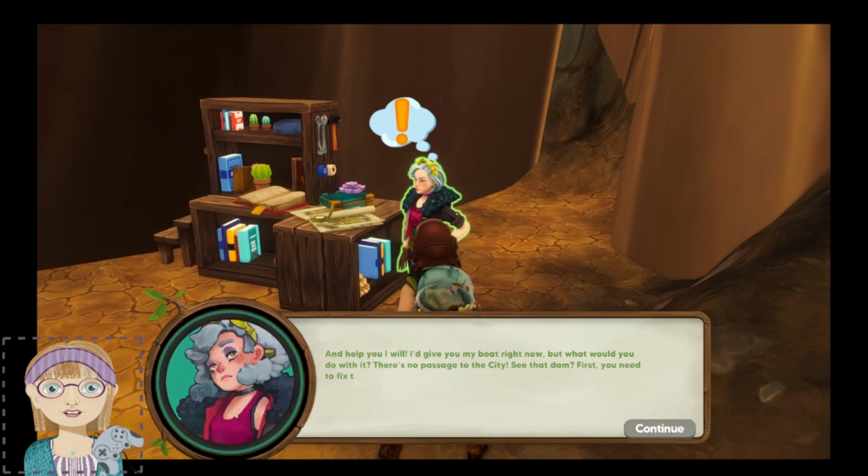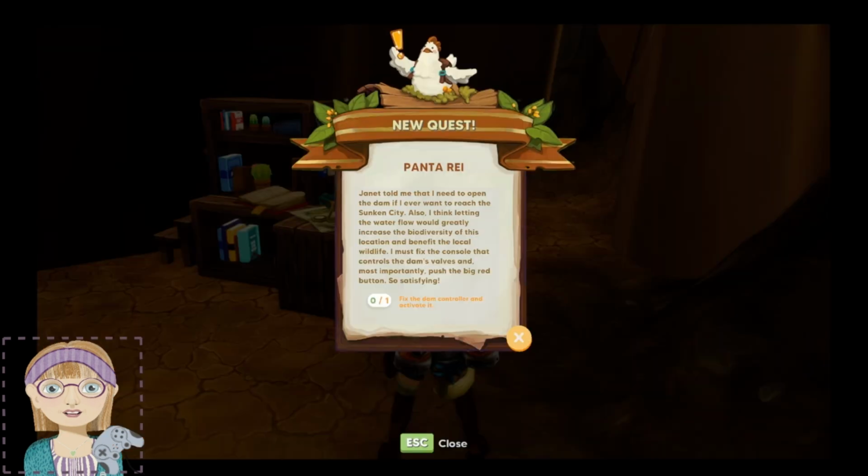I'd give you my boat right now, but what would you do with it? There's no passage to the city. See that dam? First, you need to fix the mechanics that keep it locked. You can find some spare parts at the site. I'm sure you'll do just fine. You got this far, didn't you? And as soon as the water fills this area again, I'll give you my boat. You'll be able to use it to cross the water to get to Sunken City.